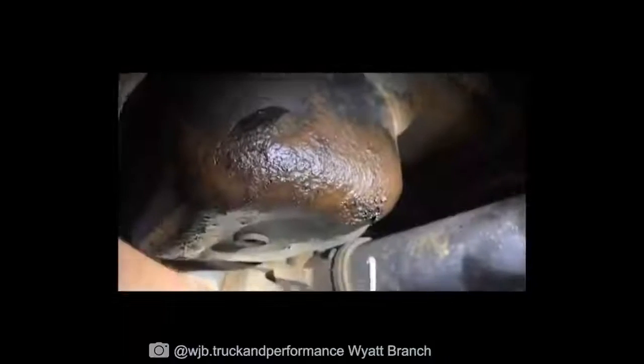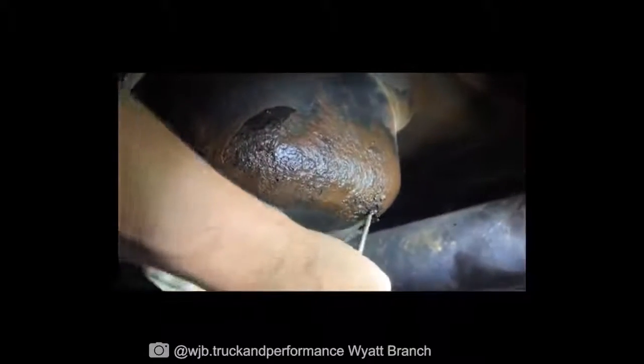We got a fuel leak from the exhaust. How is that possible? Here's one I'm gonna share with you guys today.